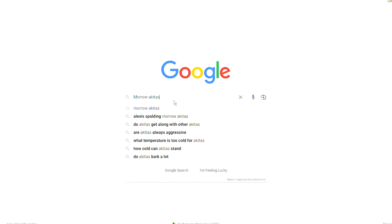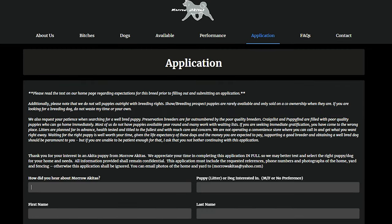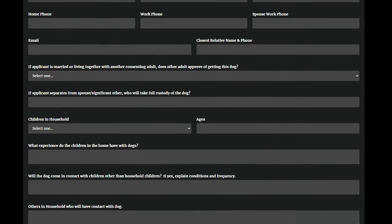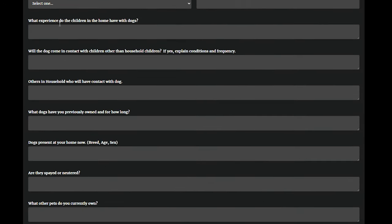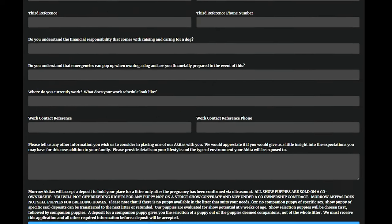Next, if a breeder does not have a very thorough puppy application or no puppy application at all, that is a giant red flag. Breeders should be asking you just as many questions as you are asking them. And really good breeders might actually want to come to your home or at minimum see photos of the living space to know that they're sending the puppy to a good home. If a breeder is not thoroughly screening you as a buyer, do not get a puppy from them.